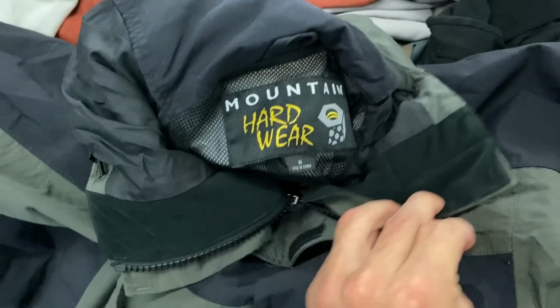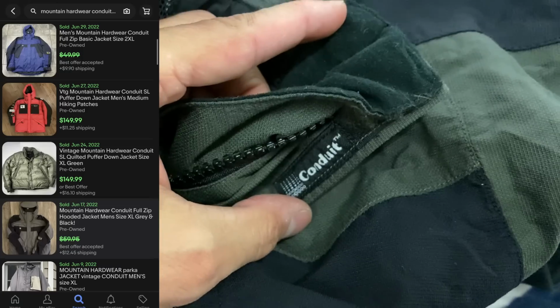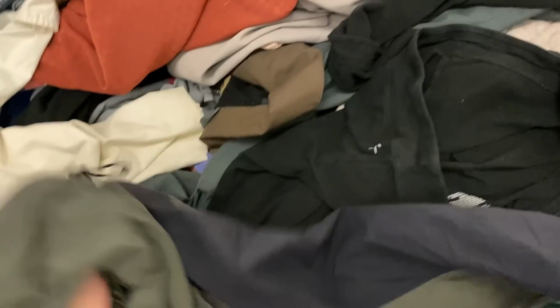And sure enough, there's good comps even in the last 90 days for Mountain Hardwear jackets. So all of the zippers work, no holes in the pockets, anything like that. In fact, no stains on the front or the back. So I'm going to list this now, and I'm going to put a price tag of $60 on it.